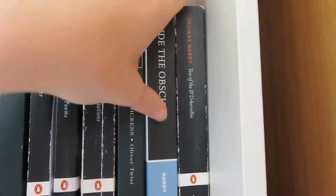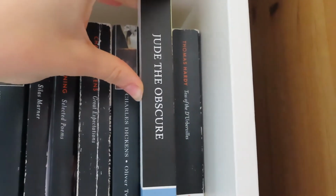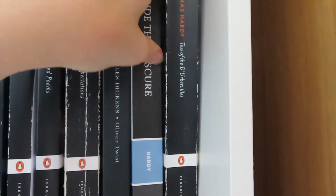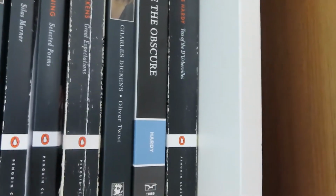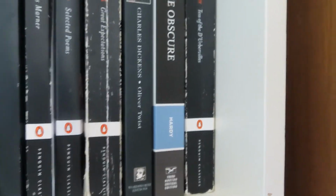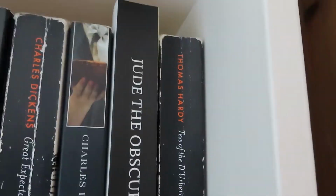Thomas Hardy, Jude the Obscure. I did enjoy reading this. It was a lot darker than I thought. Tess of the D'Urbervilles is quite dark as well in some areas. It's quite difficult to read at parts because it's very tragic, really. So yeah, Tess of the D'Urbervilles was the first Hardy that I read, again, quite a while ago.